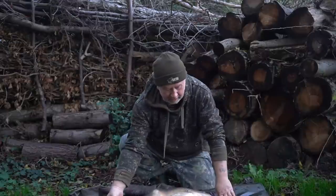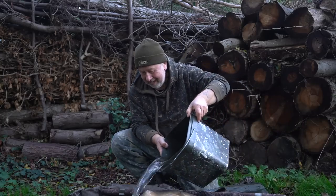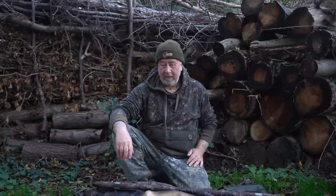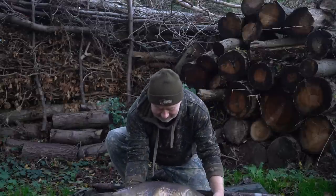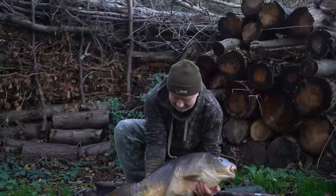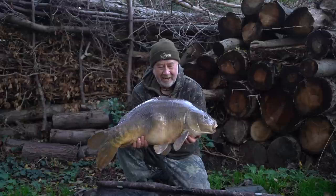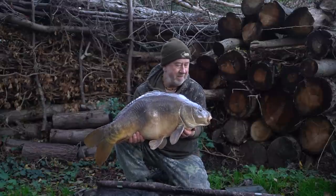Got one. Well, we got one. Second capture of this fish. So yeah, not exactly top of the list. But, you know, after a hard couple of days fishing, to get one, even if it is old wonky jobs. Pleased to see you, mate.